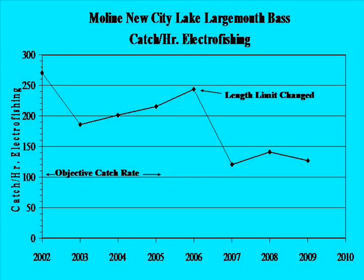Moving on to Moline New City Lake, this is the largemouth bass catch per hour of electrofishing. Once again, we have the objective catch rate at 100 bass per hour. This is the level at which we can sustain growth in the bass. Above this, as you can see from 2002 until 2006, we had way more fish than we were able to support with the available food supply. It was above the objective catch rate.